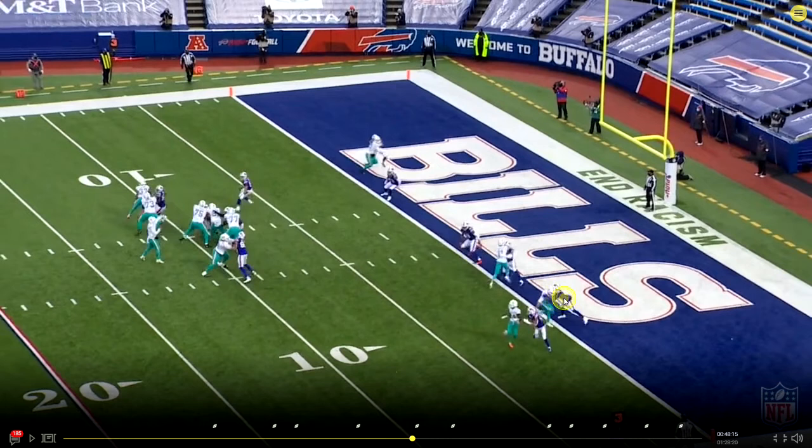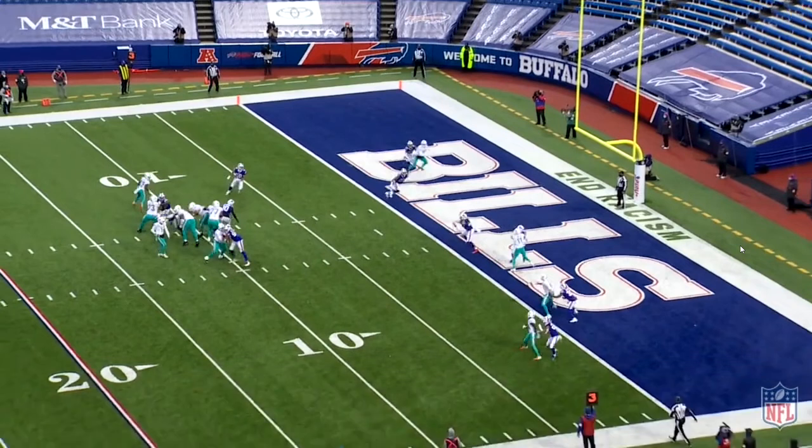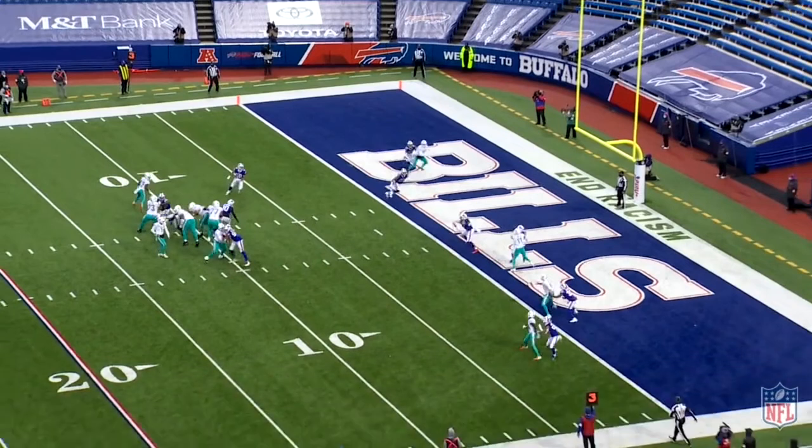The defender thinks he's in good position because he's taken away the outside. He's got outside leverage on him, but he breaks it back in. Again, where's the holding flag? Bit of a reach maybe, but now we're breaking this route back into the middle of the field, and because Tua's only got eyes for Parker and didn't read the defense, it's a wasted opportunity. I know that Gailey's gone, and I know it's Tua's first year, but this is an area I'd like to see improvement on, and that's reading defenses.